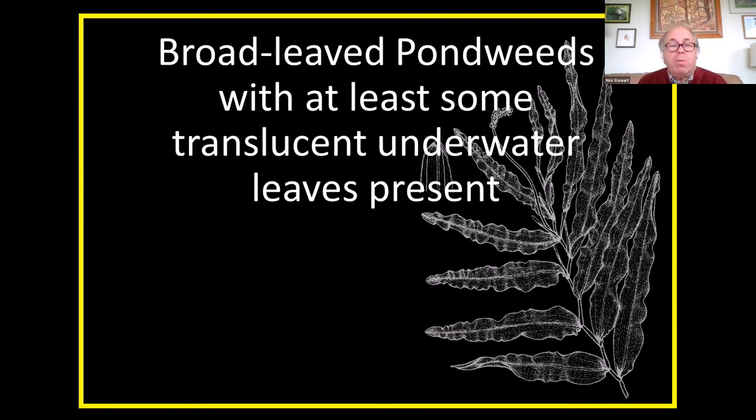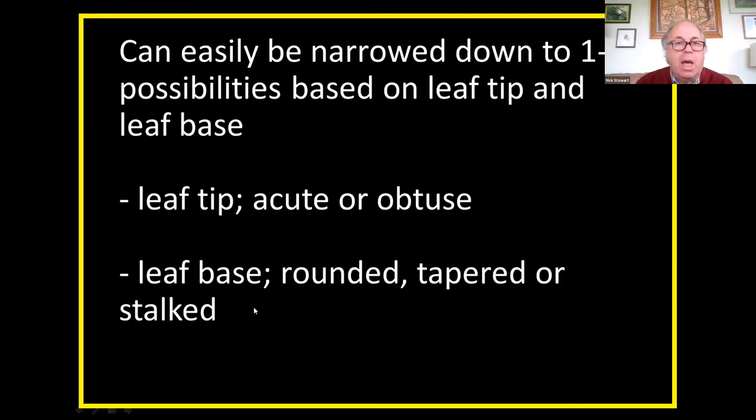So we move on to the leaves, the species that have translucent underwater leaves. And these are quite easy to separate, just based on two key characters, which are the leaf tip and the leaf base. A combination of those characters will take you to one or two possibilities, and then you can just look at a few key characters to separate those.